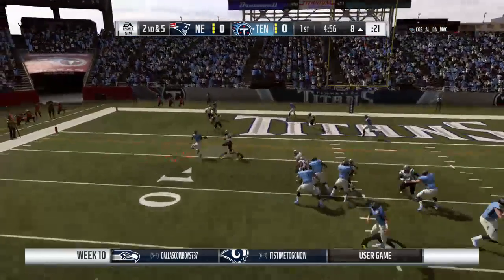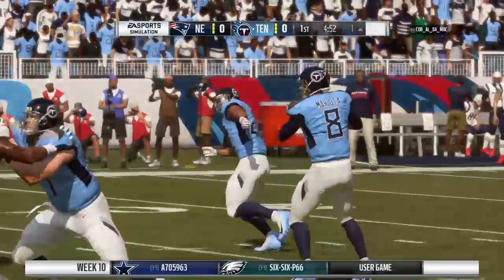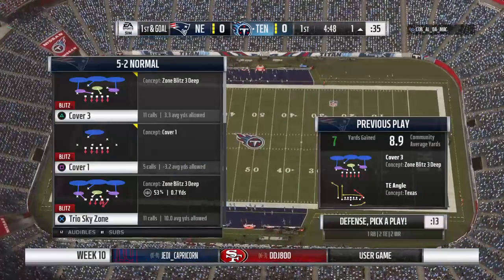Mariota now on 2nd down. This will be caught at about the 5. And he'll be brought down right on the edge of the goal line at about the 1-yard line. 7 yards on the pickup there, and now they've got it 1st and goal.